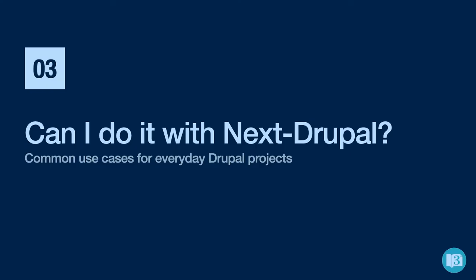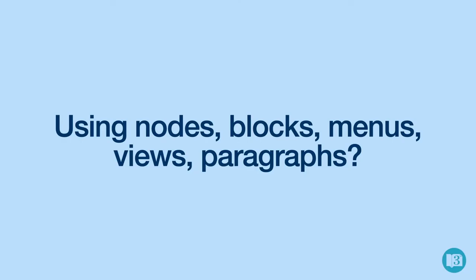Okay, so can you do it with Next.Drupal? This is very important because it's probably the first thing when you start doing Drupal: nodes, blocks, menus, views, paragraphs. Can we support that using Next.js? Yeah, totally. Actually, you can use every data structure you can create in Drupal that is exposed by JSON API. That's important, right? And you can just get it in Next and show the data you want to show. So that's very cool.